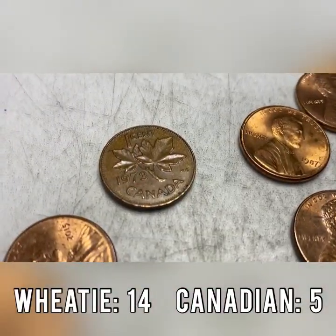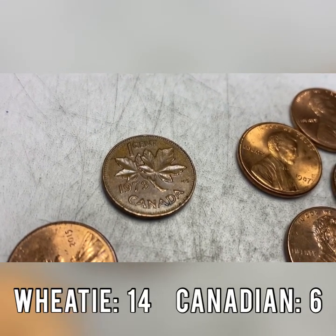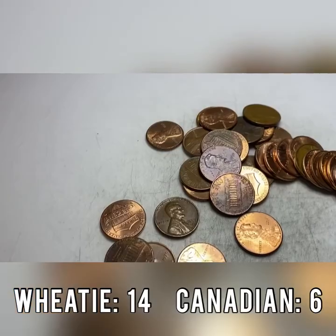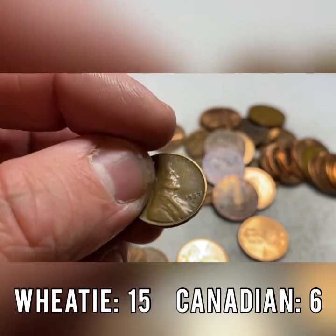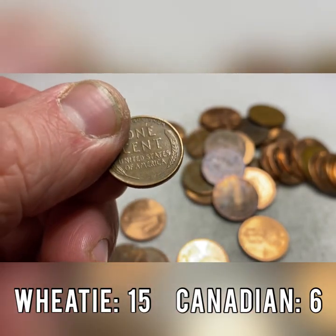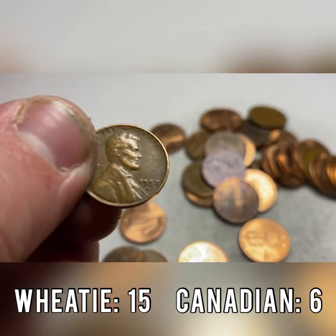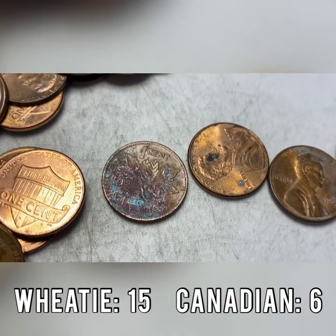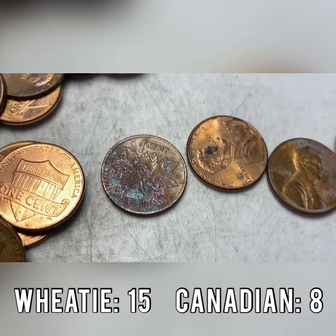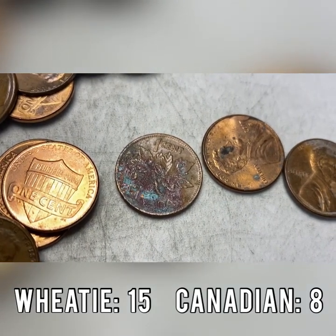Roll number 40. We have a 1973 Canadian. That's number 7 of box number 2. Roll number 42. Another Wheatie. Another common 57D. It's number 15 of the box. That's 35 Wheaties in 2 boxes. Unbelievable. Roll number 46 gives us number 8. We do also have that ender in roll 49, so we are guaranteed 9 Canadians.